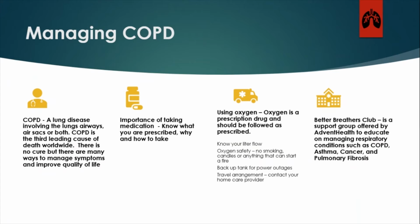So it could be a passive nebulizer, it could be an MDI, metered dose inhaler, it could be dry powder. You just need to know, is it a short acting? Is it something that's like a rescue inhaler? Is it a maintenance drug? Is it something that we may not notice those quick effects from, but it is helping us in the background? And then you also need to know how to take it.